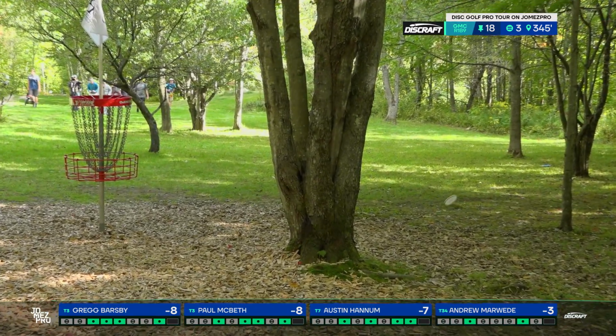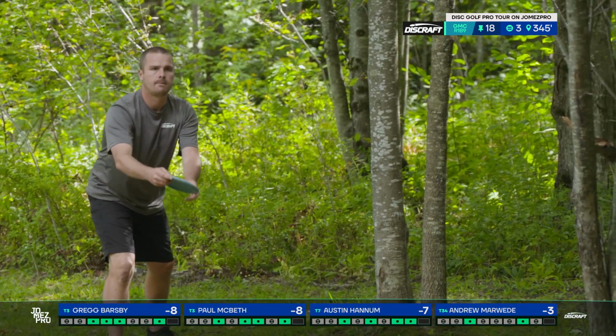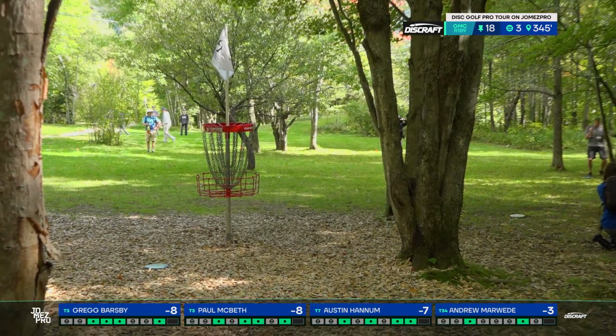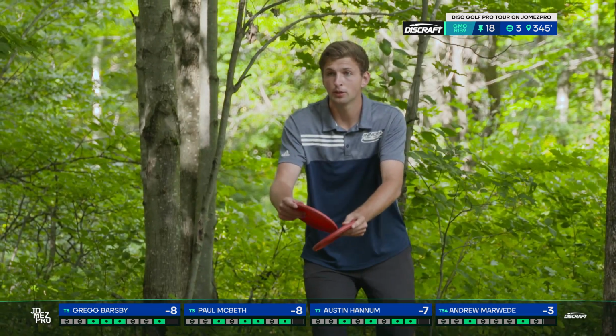Tough to see that. 8 under, had a chance to go to 9 down. Just kind of a freak thing to have that grip lock. Not something you see from him ever. It happens to all of us. Oh, another one from Austin that just slides off. That's a little disappointing.